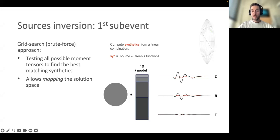In general, to speed up things, we work with a simple 1D model from which we can get Green's functions fairly easily. And then the synthetics are just computed from those pre-computed sets of Green's functions by a linear combination between the source type and the 1D model response. And so we're just going to try several locations on the balloon, so several different source types, several different orientations. And basically, we're happy when we see the synthetics match the observed data. So this is a very rough and very quick explanation of how it works.